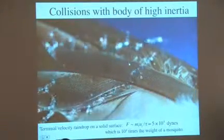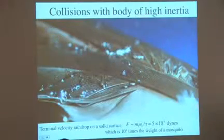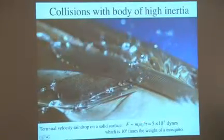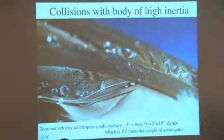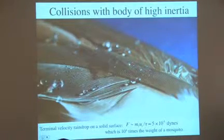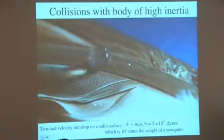So this is a drop hitting a bird's wing. The momentum of the drop, its mass times its velocity, and the time scale of the impact, which is about a millisecond, give you an idea of the forces involved upon this impact. It's basically 10,000 mosquito weights, so an extraordinary amount of force. So how do these mosquitoes survive?